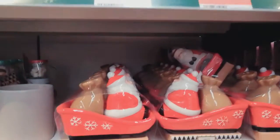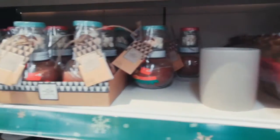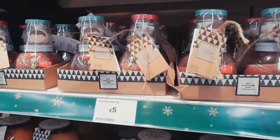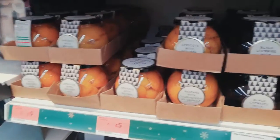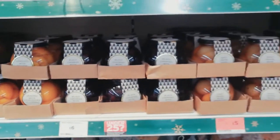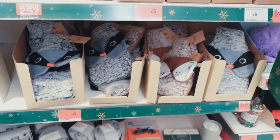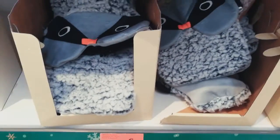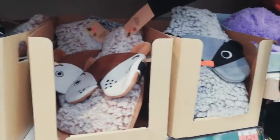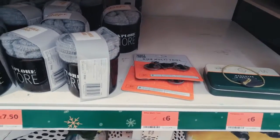I love this little Santa Claus on a sleigh, salt and pepper shaker, the sack as well. And you've got little condiments and spices and fruits. And I love these as gifts. I think as you get older, you really appreciate the giving and receiving of hampers and food gifts. I do anyway. Here's some more lovely hot water bottles that you can use. Look at that, you've got matching masks. I think that's a great present for anybody, kids, adults alike.